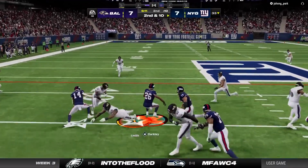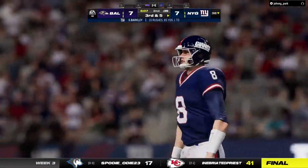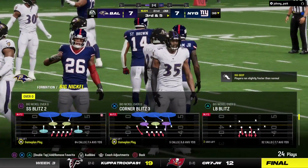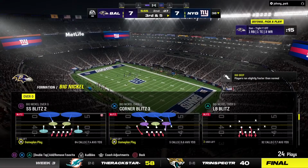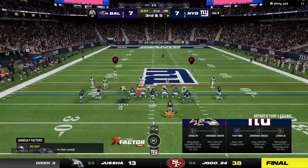Jones with a handoff to Barkley. 5 yards. Now it's 3rd and 5. I think we all suspected that they were going back to him after he found the end zone on his last carry. And they kept the positive momentum going there. Another nice run by him. Here is 3rd and 5.